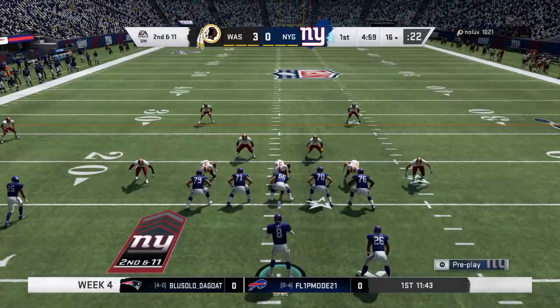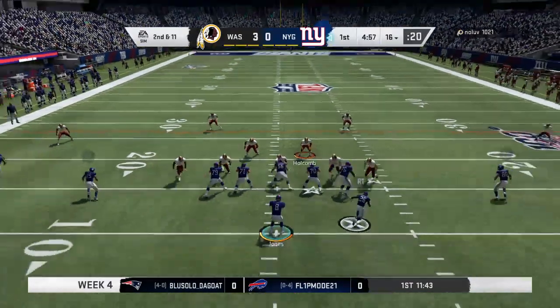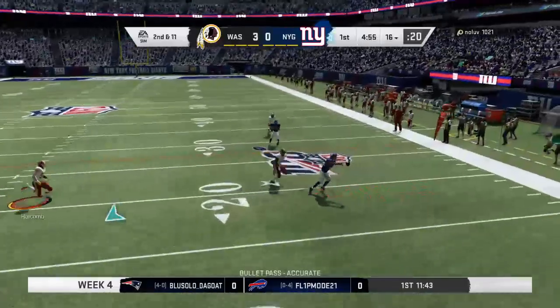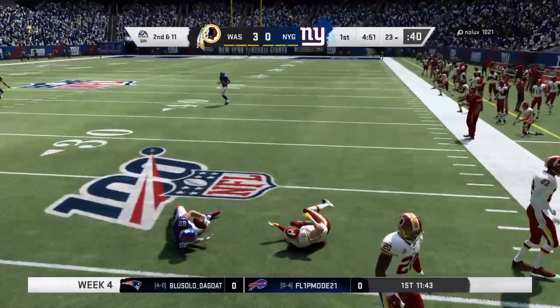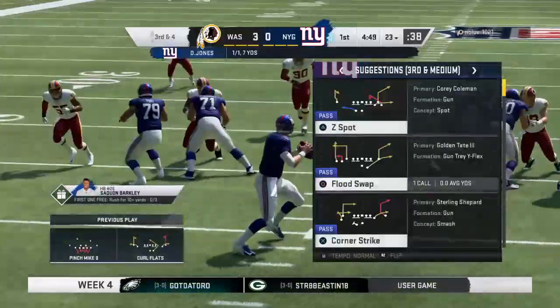Oh, yeah. Oh, yeah. And here we go again. Jones from the gun, he'll throw. Open man right side is Ingram. And he'll get 9. The reception good for 7.